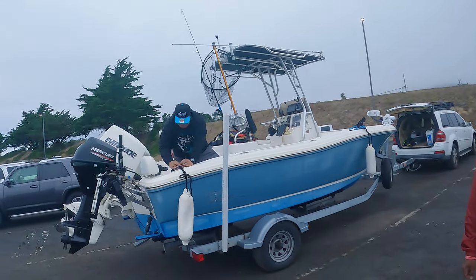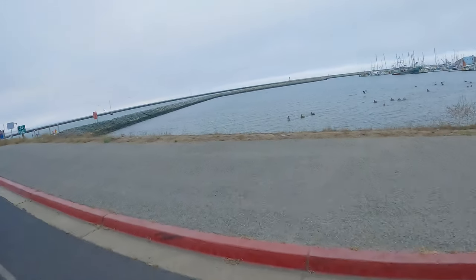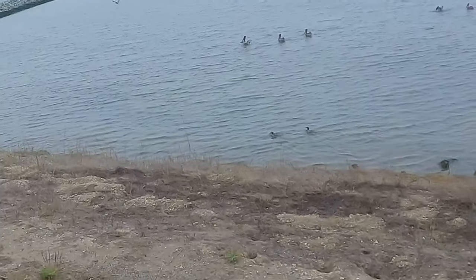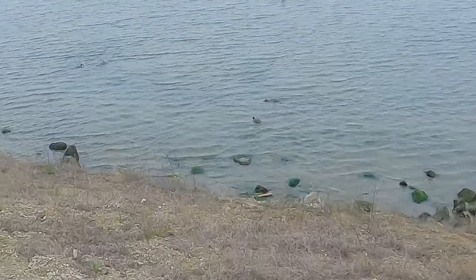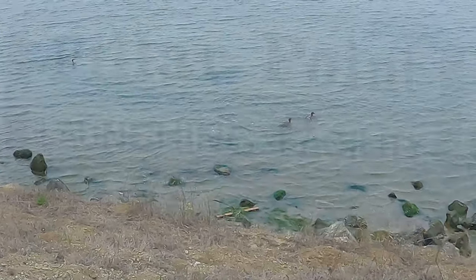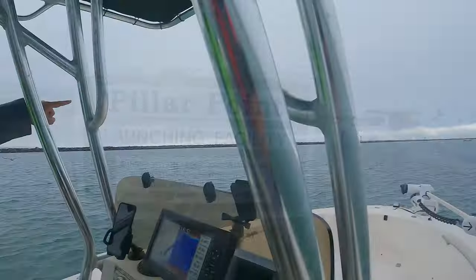So we're relying on the captain to make it happen. Lots of pressure. Got the pelicans, must be a lot of bait. Oh yeah, I see that bird eating something. Homeboy tried to swoop.